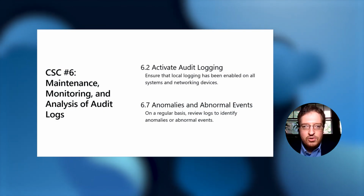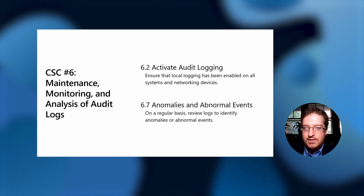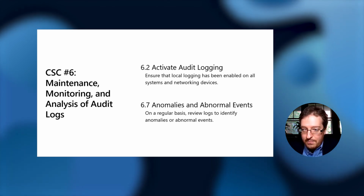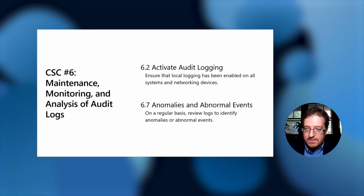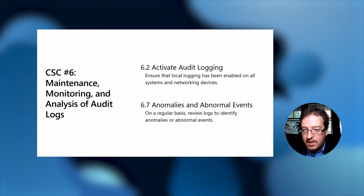Moving on to Critical Security Control Number 6. This is the last of the basic critical security controls: maintenance, monitoring, and analysis of audit logs. Two requirements here. First, you have to activate audit logging to make sure that you have data to look at. This is really important because when you have a breach incident occur, you need to go back and look at a record of what happened so you can determine the extent of the attack, and you can help to understand and limit the attack a little bit better and to also regain control of your environment more efficiently. So it's really important to have that audit logging enabled.